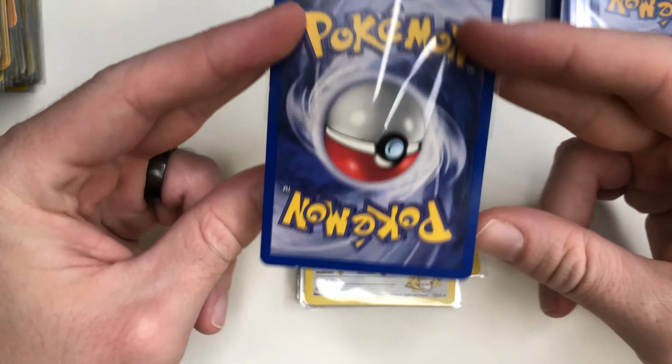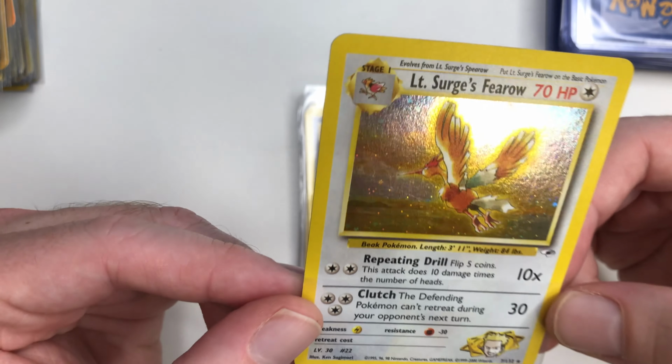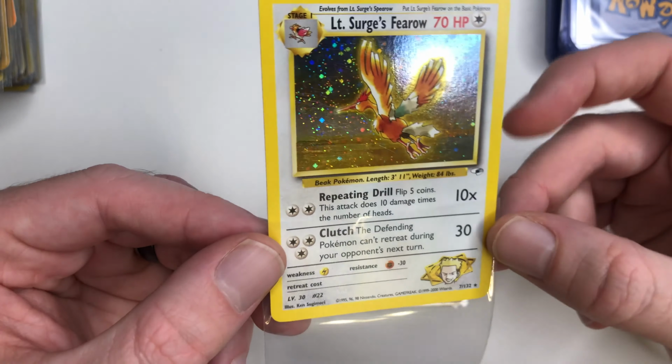But really solid card. Lt. Surge's Fearow. This is a very hard grade. Looks like we got some surface scratches on there. But pretty solid.